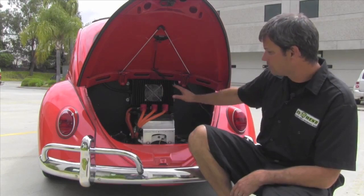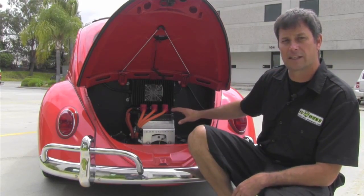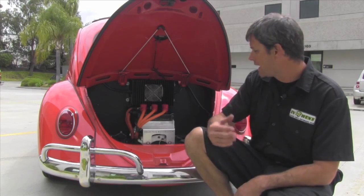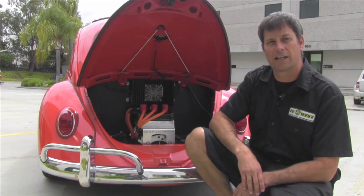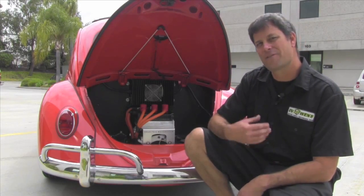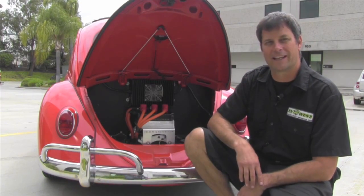So what we did is we really spent a lot of time cleaning this up. We have this kit. This will be available online at evwest.com, and you can basically do the same thing to your Bug. Make it nice and clean and mean as ever. All right, let's go for a ride in this thing and check it out, see what it's really like. All right, so here we are getting ready to take a little drive in the Bug.